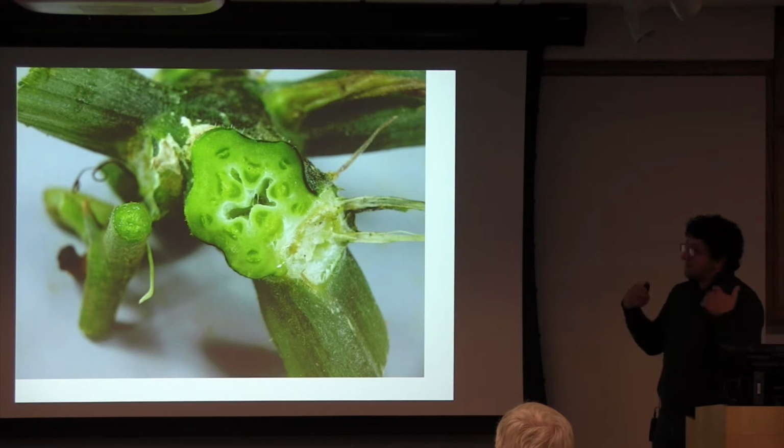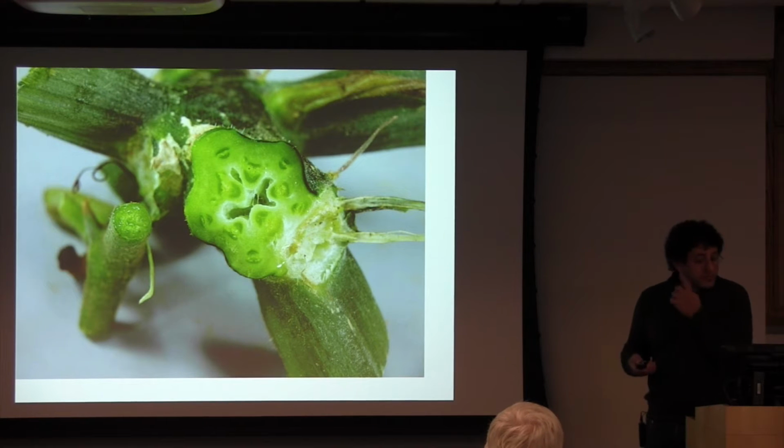Right? But the tromboncino is an heirloom. There's a lot of room to improve.